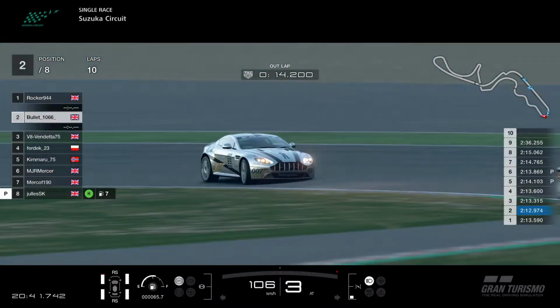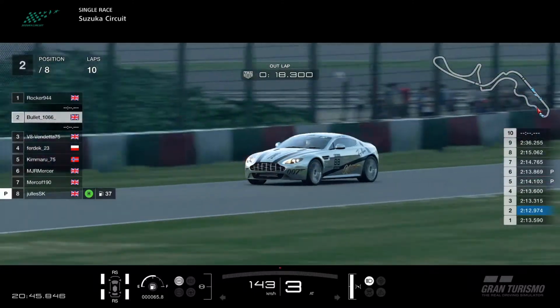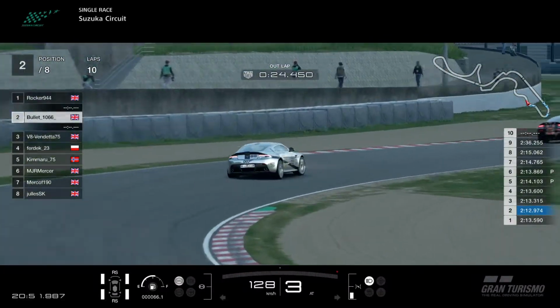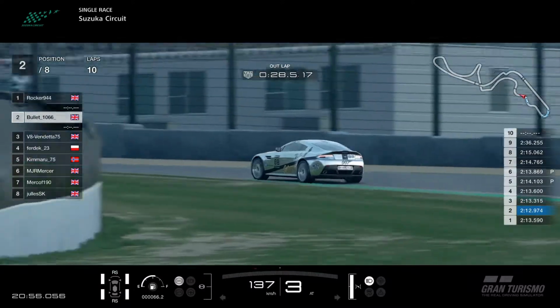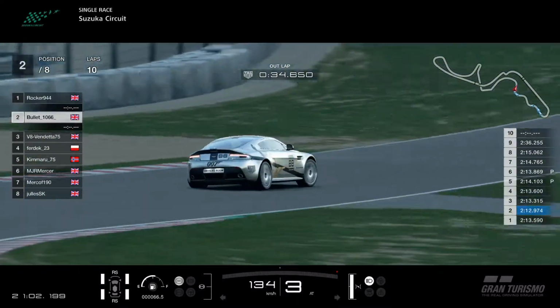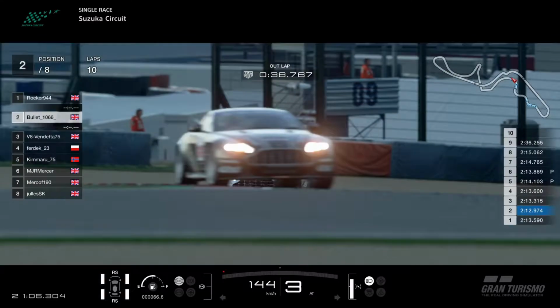Bullet will now have to chase down Rocker. Rocker managed to jump Bullet on pits. Do an undercut. Very good job from Rocker, but Bullet seems to have the superior pace. He might be able to... Whoa, the car looks twitchy as hell. He might be able to do something about Rocker in just a few short corners.